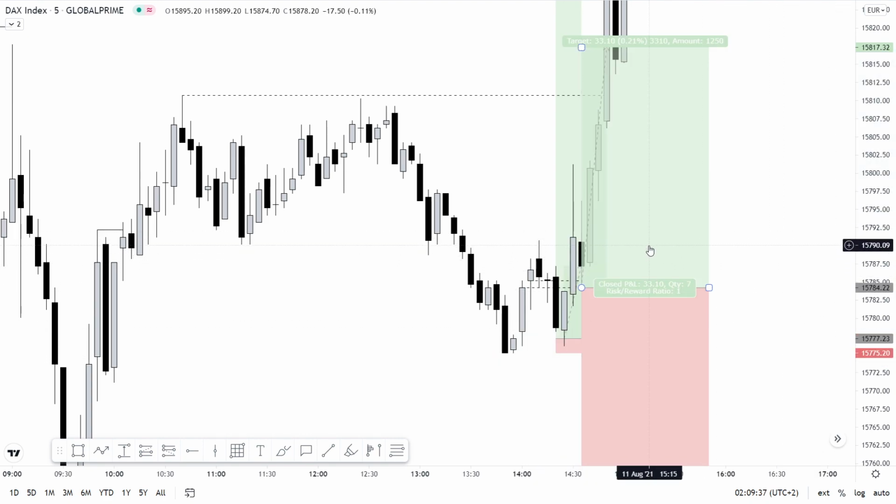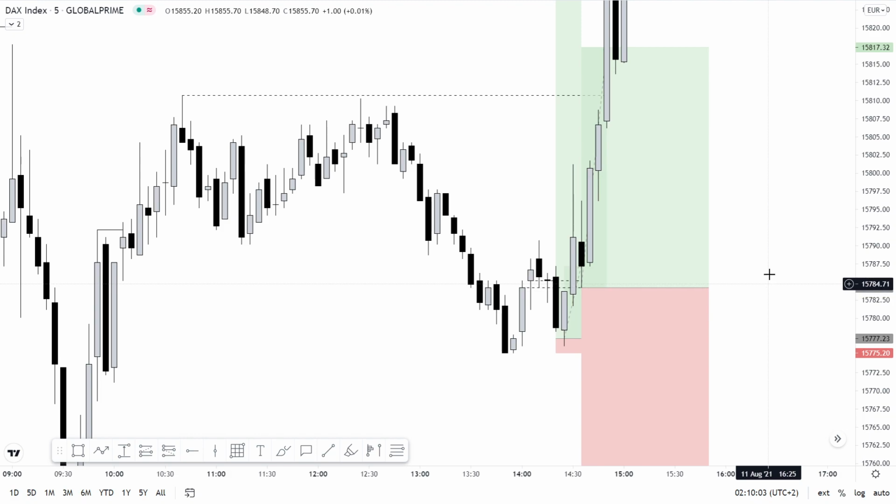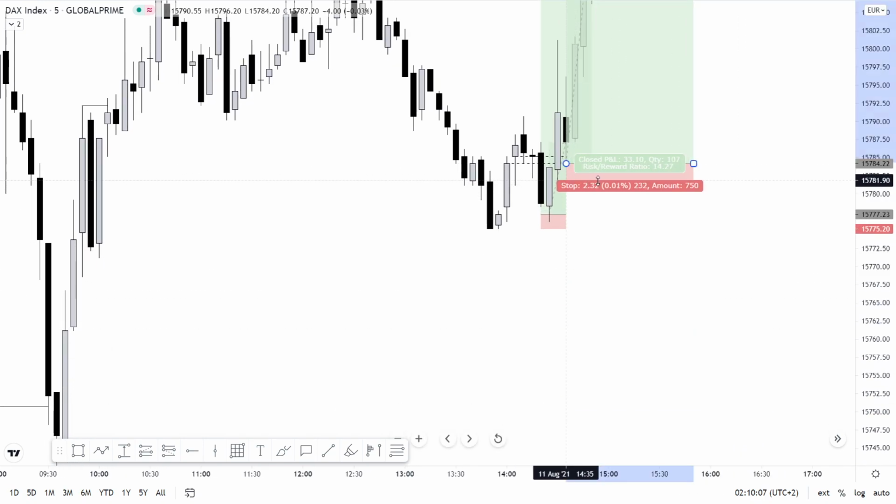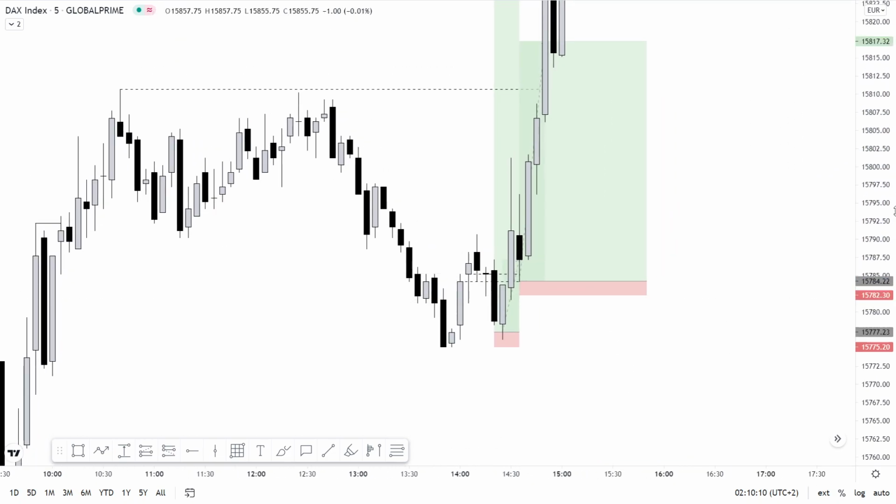Let me just quickly check. I don't want to just post random numbers here, so I want to see if it's exactly where I bought. I bought around 1576. They might be different because the price feeds are not the same. So let's just assume the stop is the same. We'll just assume it's like that, right?